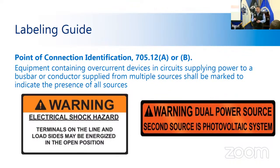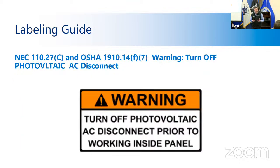All right, so at the point of interconnection, you have to identify all the sources of power supplied to the bus bar or the conductor. This is very similar to what we just went through. And like I said earlier, it could potentially be the first indication for an electrician that you have PV installed on your building. So it's important to have that there, to make sure they see there's a second source of power, so they're not assuming they're in a safe condition when they're not. Here's another label required by the electrical code and OSHA. It's self-explanatory, very similar to the ones we just went through. It just tells you to turn off both sources of power before you're working in the panel.